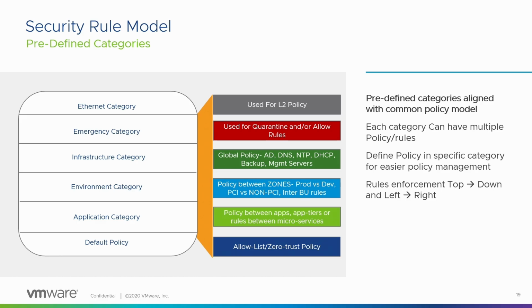or all. The environment category is policy between zones. So this could be prod versus dev, PCI versus non-PCI, or other inter-BU rules. And finally, we have our application category, which is our most in-depth and most granular style of rules. It's usually policy between the apps, between different business units or different applications within the business units. You would put these rules inside of here. This will pertain to macro policy and also lead you into the journey of finally having your microservices policy, where everything is locked down to a zero trust model.